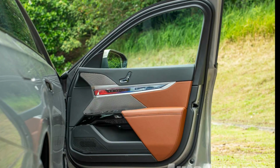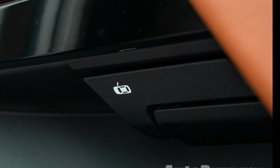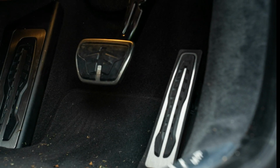The side view makes the i7 appear the most traditional and normal. The signature Hofmeister kink has been transferred into the newest generation as well, which makes the car recognizable as a BMW even without badging. The giant 21-inch wheels look subdued due to the massive wheel arches above them, but also thanks to the sheer size of the vehicle. The i7 measures a whopping 5.39 meters of length and 1.54 meters of height, dwarfing all of its competitors.